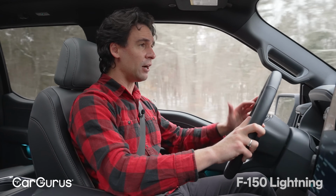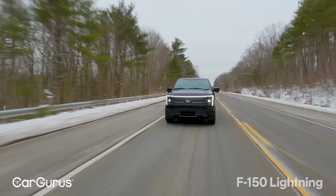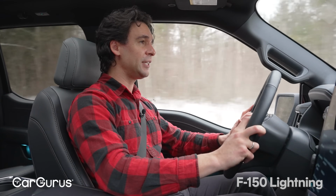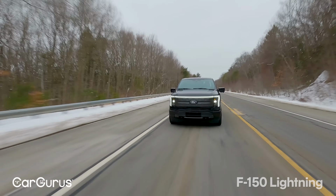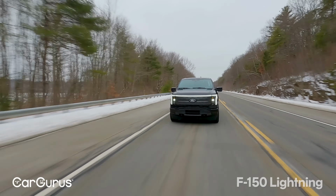It drives pretty well. I also think that it feels almost as quiet, maybe just a hair louder than the Sierra EV, but very quiet indeed. And these are much smaller tires. They're only 20s and they're not 3 feet tall. Oh boy. That means you can drive over more obstacles than you could in that Sierra.